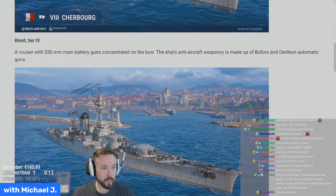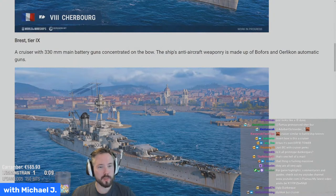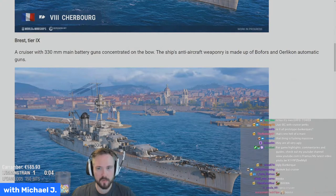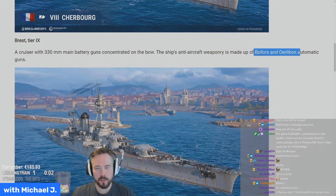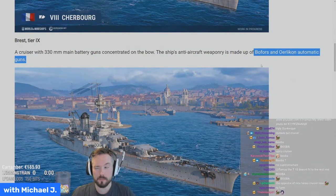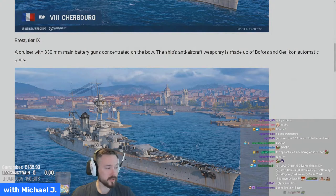Booba, tier 9. A cruiser with 330mm guns, main battery guns concentrated on the bow. The ship's anti-aircraft weaponry is made up of Bofors and automatic guns. Is this AA power grid? Create a problem, sell the solution?